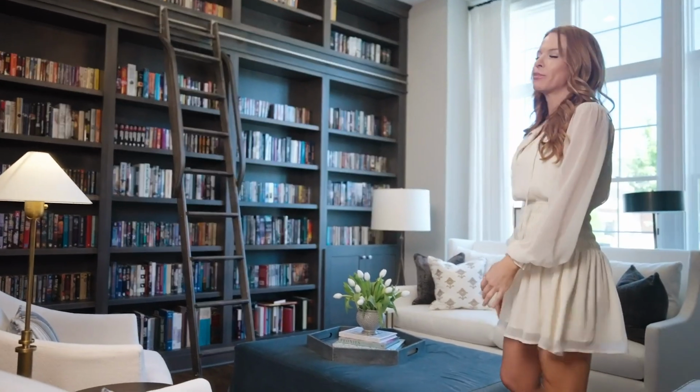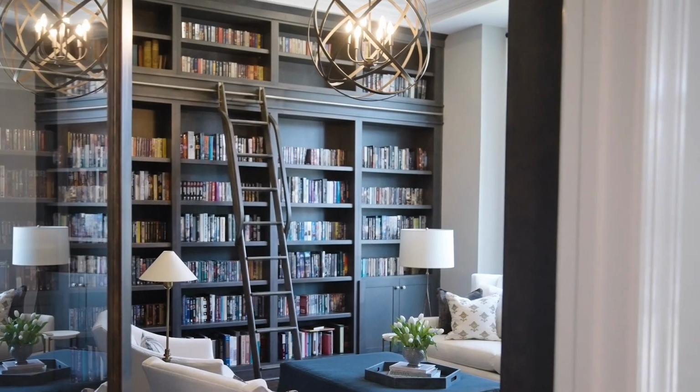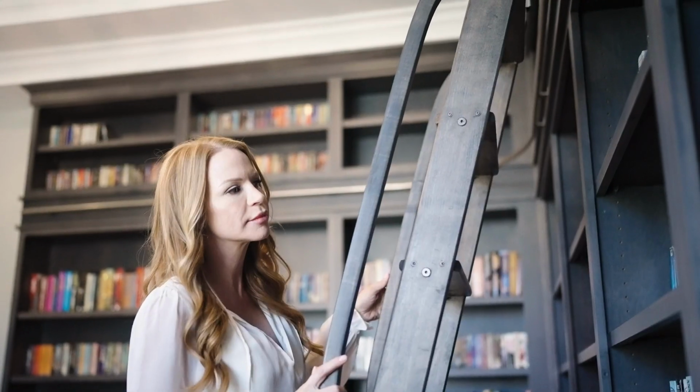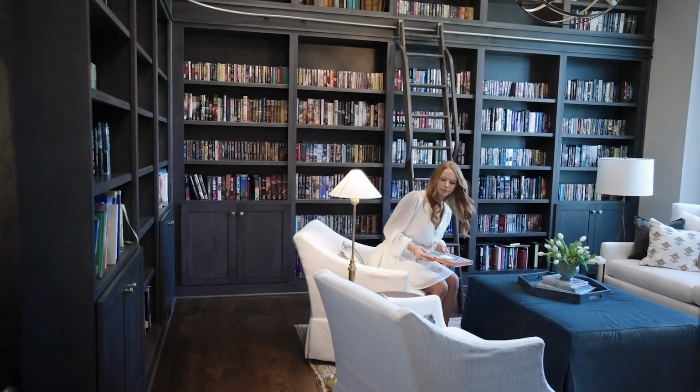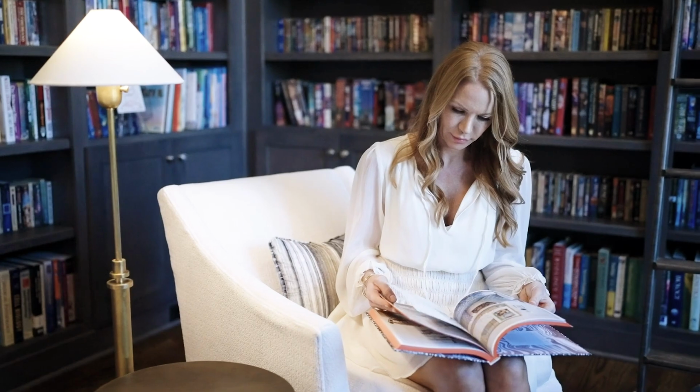This library is a perfect example of how to layer textiles. I know many clients come to me and say, I want a new house that feels old. So when we were outfitting this library, these are all custom shelves because she is a reader and we wanted to really showcase that for her and also have a seating area that's really comfy. But we wanted it to feel like it had a little age. It felt like a classic library.